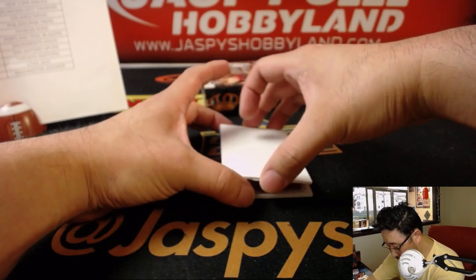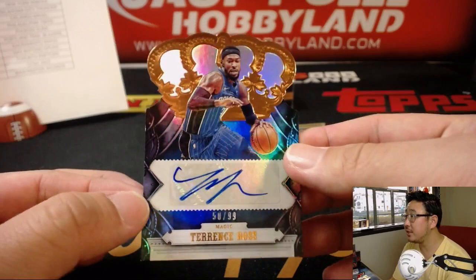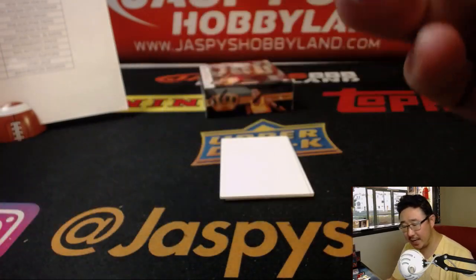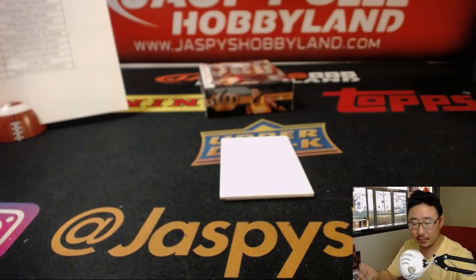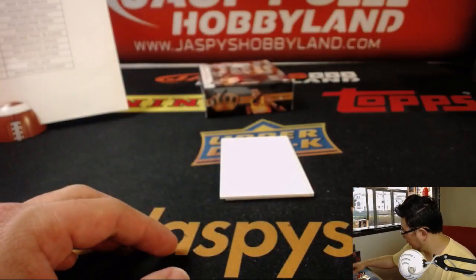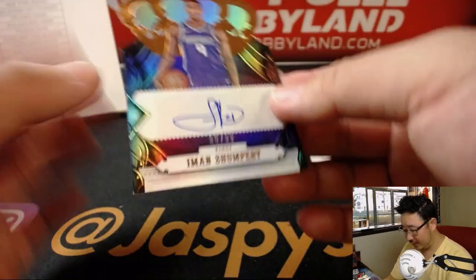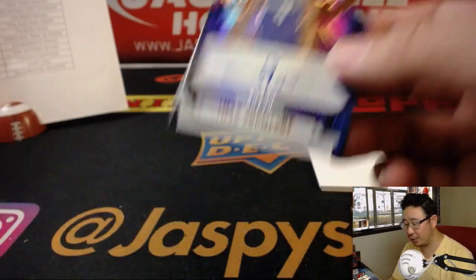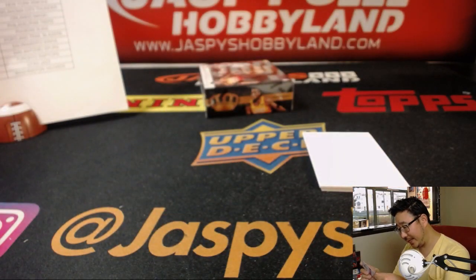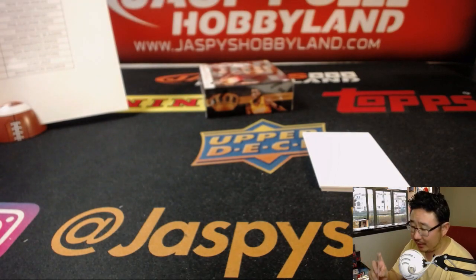I feel like we got all sorts of stuff. What's this? Is this an autograph? It is. Terrence Ross for the Magic, 50 out of 99. That'll be for Eric Bailey. Then we've got this guy here. It's an autograph, 50 out of 99. Iman Shumpert. He's on the Kings now? Iman Shumpert going to DMAC and the Kings.